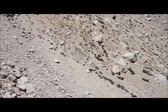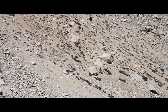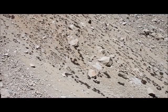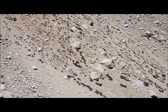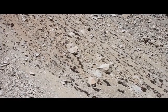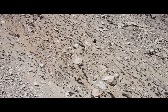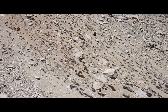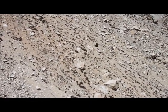Oh my god, so I hear some rock fall, and then I notice if you look straight across in the middle just above those boulders, I can see 1, 2, 3, 4, 5, 6, 7 bighorn sheep going across the ledge there. 3 or 4 of them look like little babies. Can you see them? Just going across right in the middle. Wow, I've never seen those before.